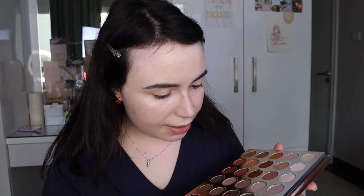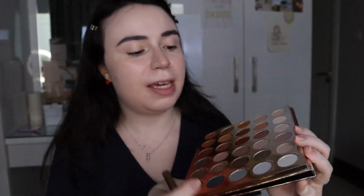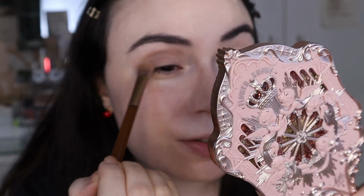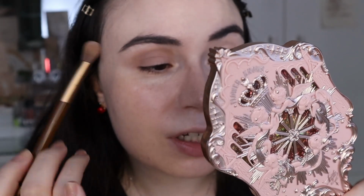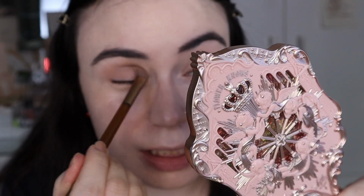So let's start with Own It, which is this taupey pink. By now we are accustomed to the quality of Colourpop. I don't think that they have such big, huge misses. So I don't expect this palette to be difficult to work with. I really like this shade. Yes, it has a grayish undertone.